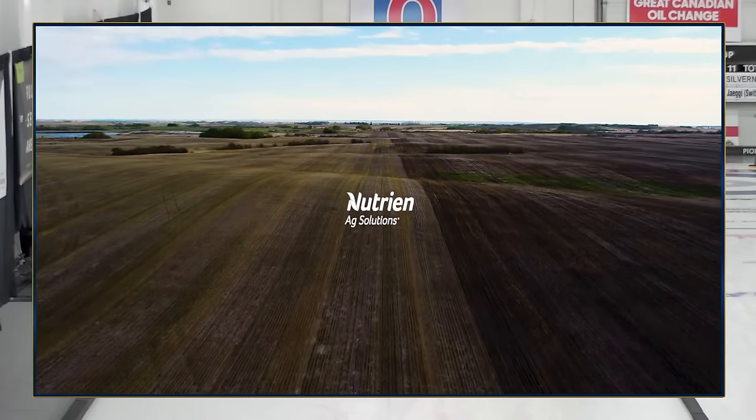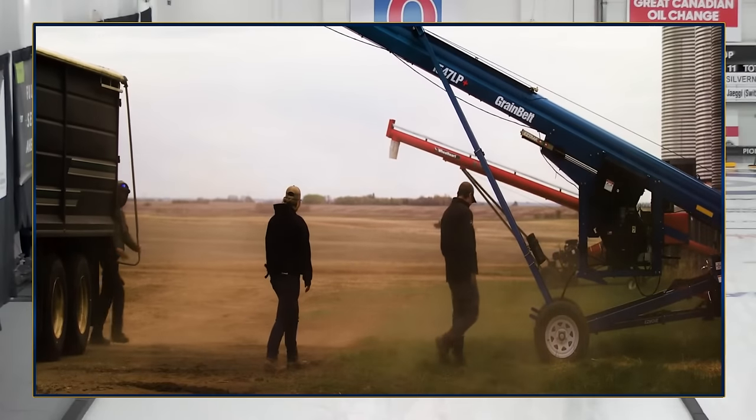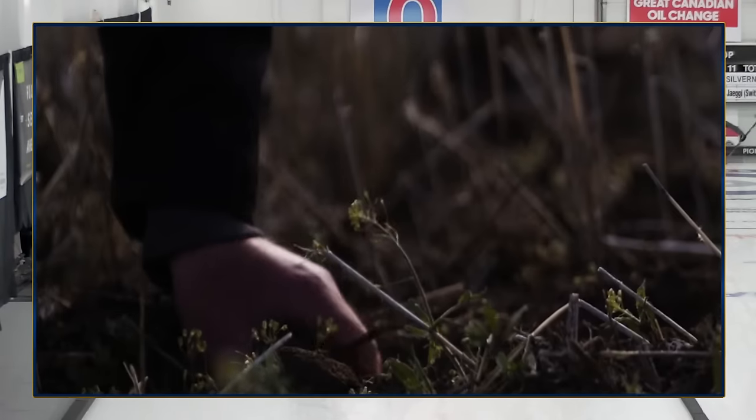I've been farming on my own for 40 years now, I think. It's a very wholesome enterprise. You have very, very busy periods when you have to go hard. So many of our windows are so tight that you just can't afford to miss a couple days of seeding.